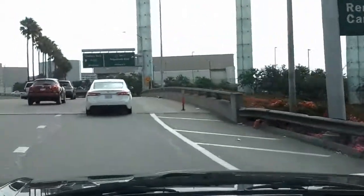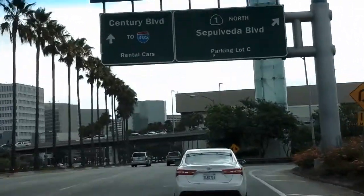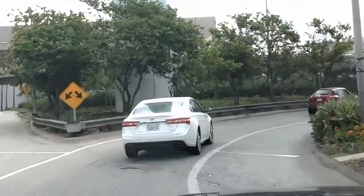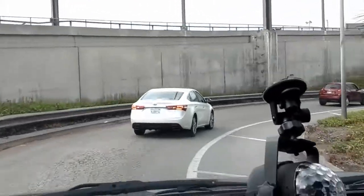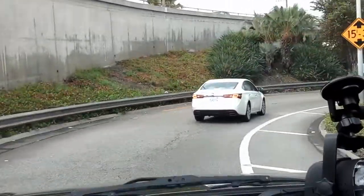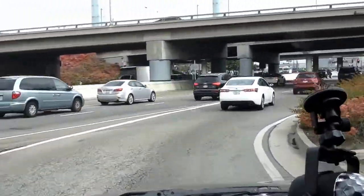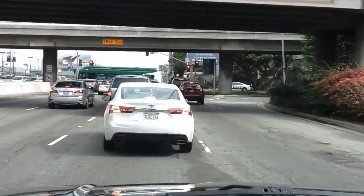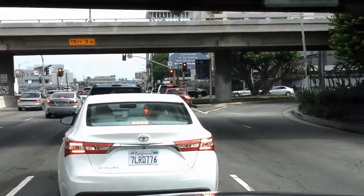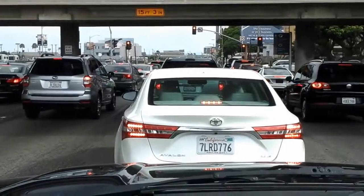Here we go. So just to show you, the reason why I'm videoing the whole thing is I want to take you through the whole process of airport and then leaving. Okay, so we're on Sepulveda north. And I have a built-in camera in the car, so I've got both hands on the wheel. And then you could go straight here all the way down to Howard Hughes and get back on the highway. Very quick way to go north or south on the 405.